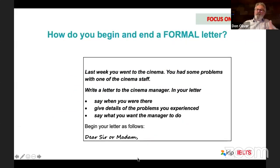Let's look at another task, and here this is a formal letter. Now, formal letters will be to someone you don't know, and here the person you are writing to is the manager of a cinema. And so, because you don't know this person, you are asked to begin the letter, dear sir or madam. Again, you are always told the situation.